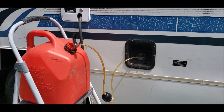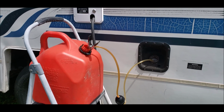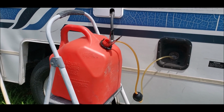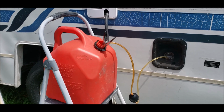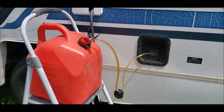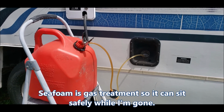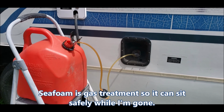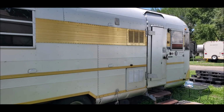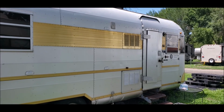Things I do before I have to leave. I'm putting about 10 gallons of gas into the motorhome. I've got another gas can here, and it's already got about a quarter of a tank. So we'll see how much that gives me. If it gives me about a half a tank, then I'm going to put some sea foam in it to just protect the gasoline while I'm gone, because I don't know how long I'm going to be gone. And I'm getting the Twinkie prepped for storage, so I have to go back in there and get it finished.